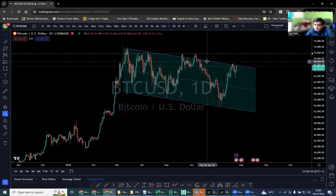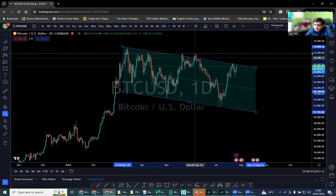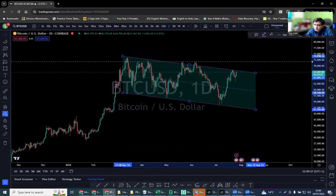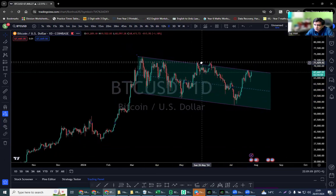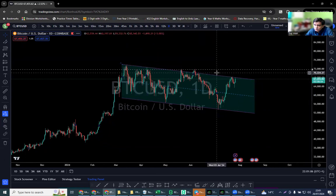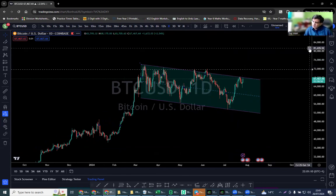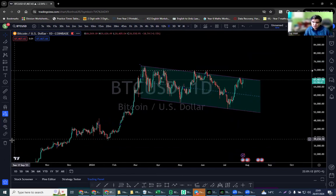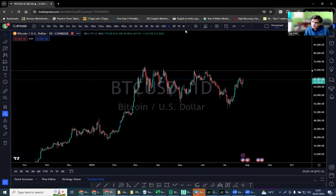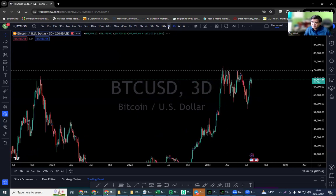So if this channel breaks to the upside with the current scenario, we definitely can move. See the move to the upside. We have a level here. And once this level is broken, we definitely see the move to the upside. Possibly we see the retest and I would expect it could more likely go to 100,000. That's the next best number.